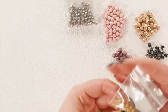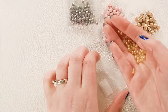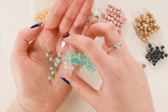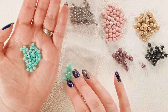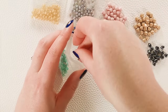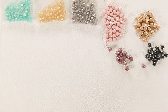We have this great gold color. It's like a gold shimmer over a crystal base. Really pretty. Ooh, and then we have this like opaque turquoise and crystal swirl with an AB finish on it. Those are lovely. And these are all, I believe, 5 gram bags. And one of the benefits of machine sorting is that it is much less labor intensive, so it tends to be less expensive. And we pass those savings right on to you.